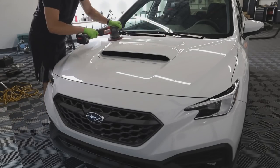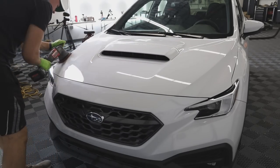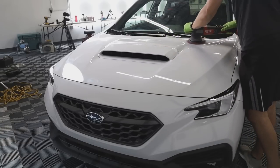And for the finishing touches, we went ahead and applied our wax of choice, which is Cullinite 845 to protect the paint, and then applied Mad Sleek tire dressing, and this car was good to go.